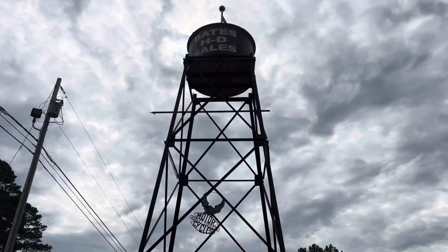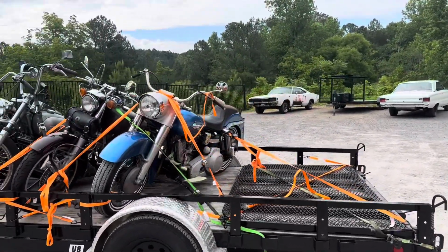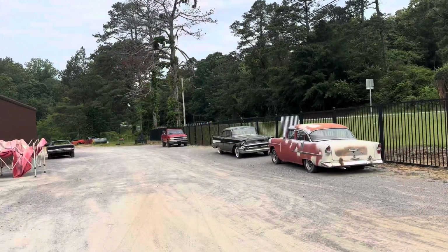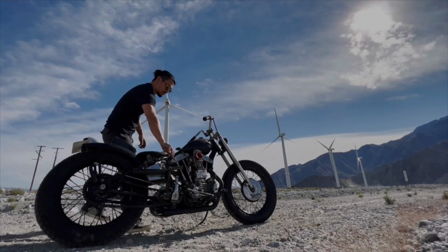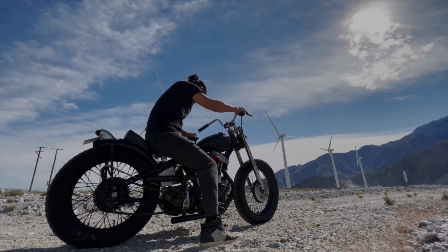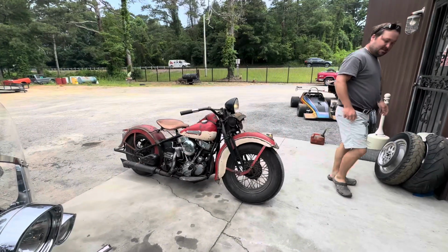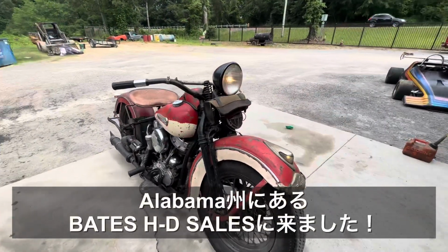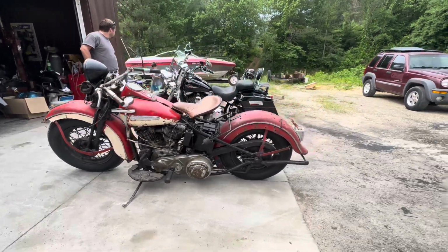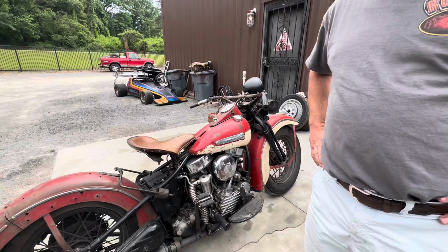Alright, I'm in Alabama with AD Cycle. I picked up a '67, blue '67 right here. And then, yeah, let's get started. Original paint? Original paint? Yeah. Wow.